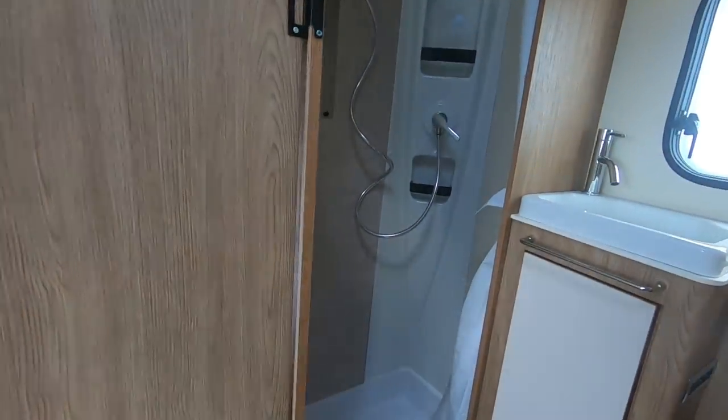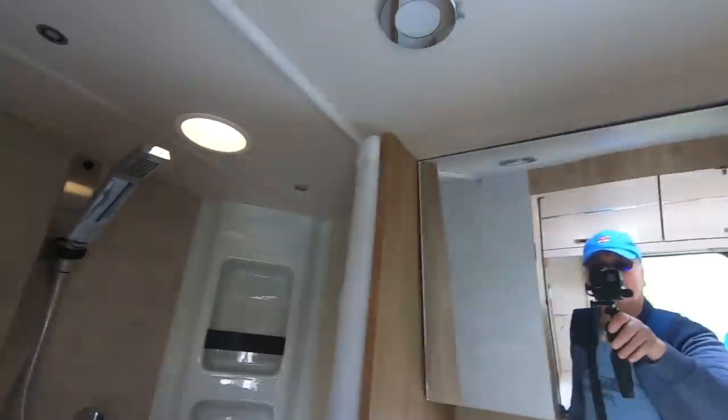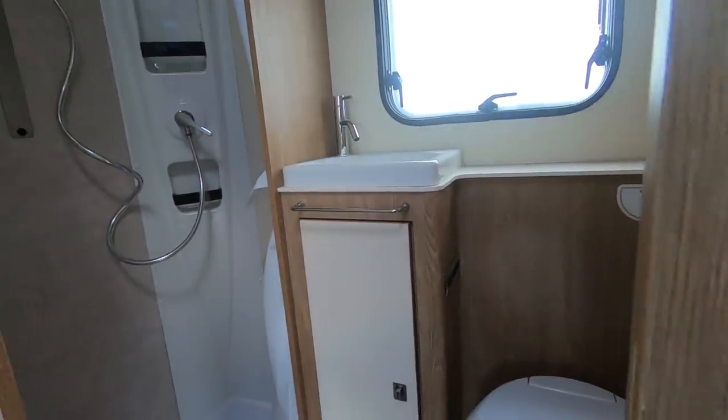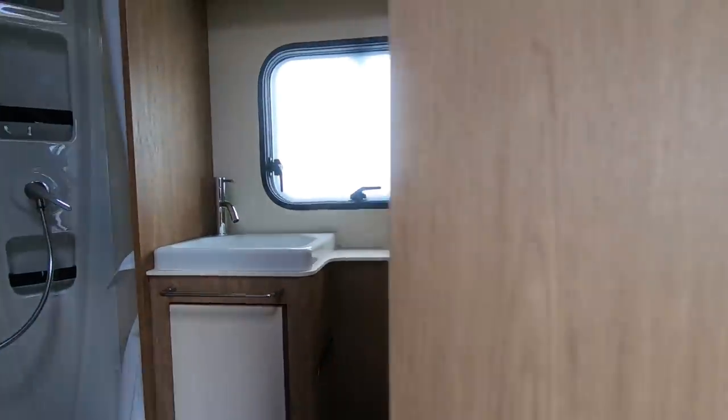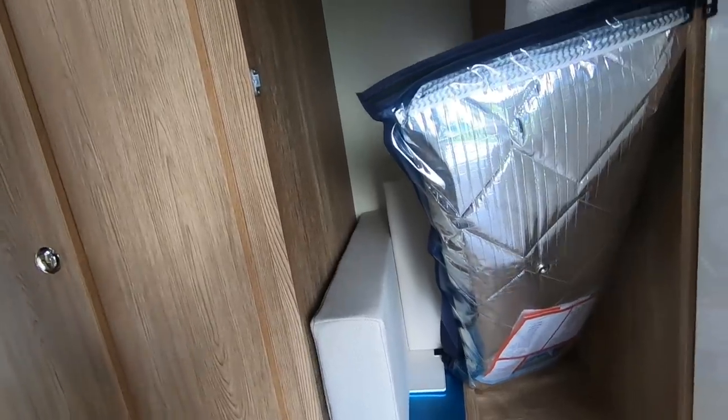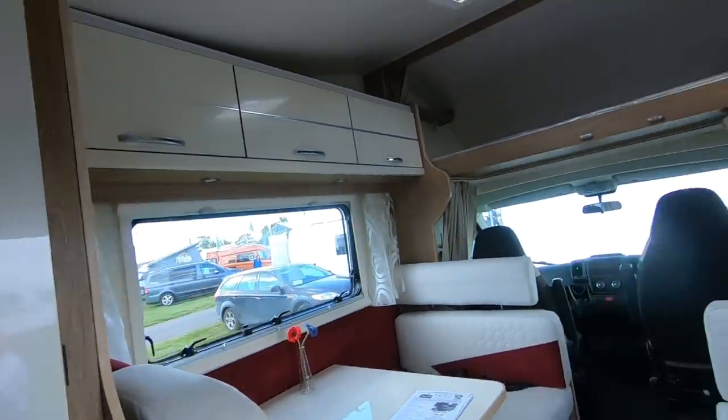And presumably you've got the bathroom here. Oh yeah, this one is, but like I say, you can't have a lower bed. Wide-ish shower. Sink. Toilet. Yeah, it's all good. Now, if you've got seven people, there's not many motorhomes that are going to do seven people. Good, deep hanging space there, like you use for a caravan.